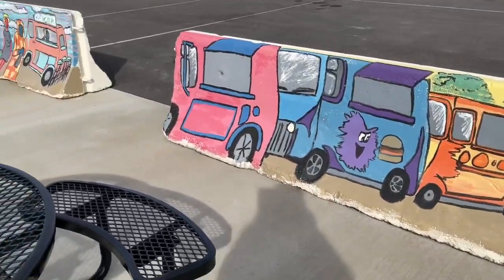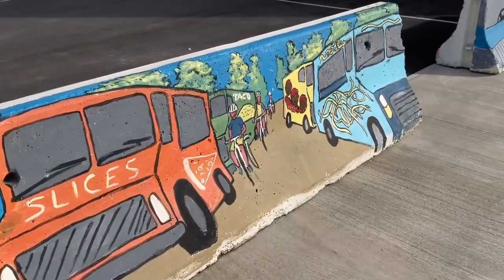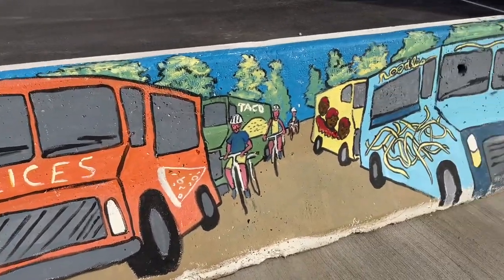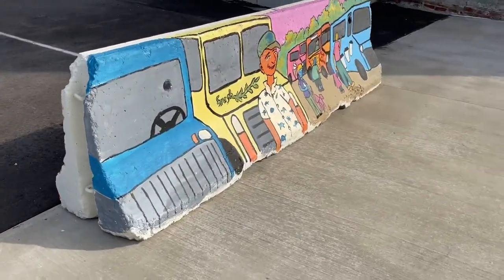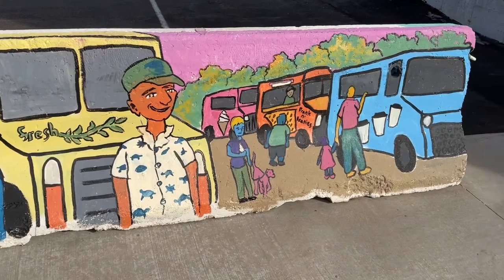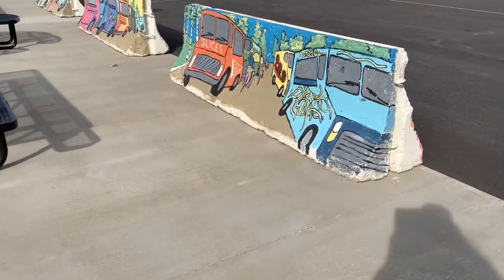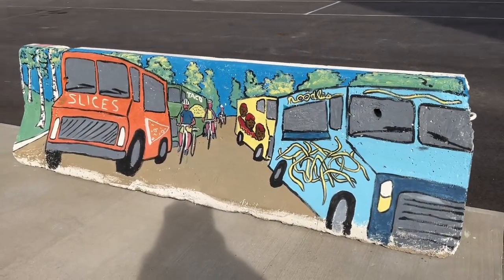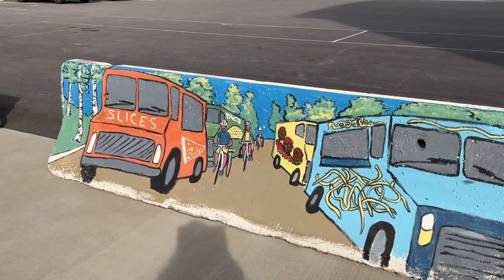Not that we're purple, but I just made different food trucks kind of generic. None of them are based on anything real. And then some of the scenes have people in them, and some don't. You can tell I'm a little out of breath because it was a good mile walk down here. But this one is my favorite one because it has these bicyclists in it.